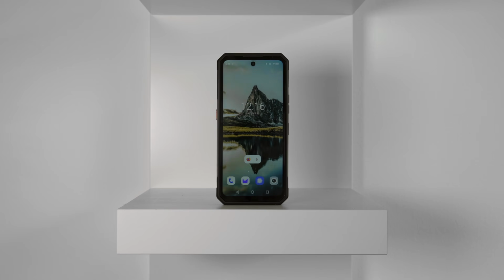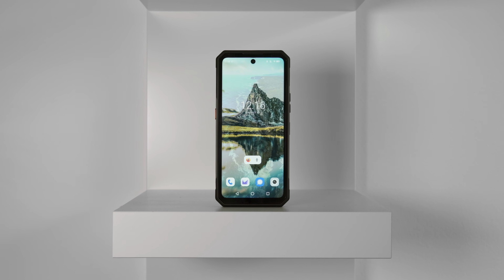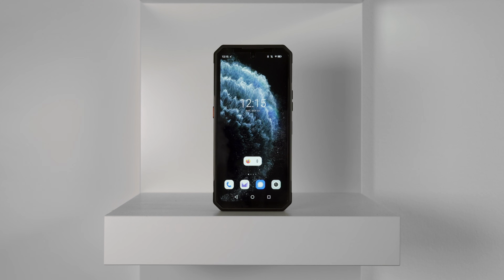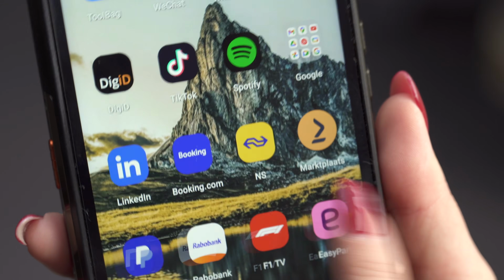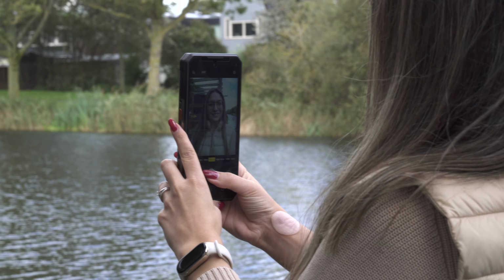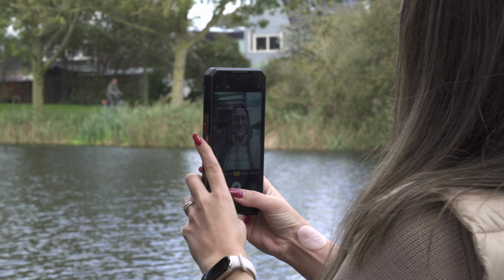Before we discuss the big and heavy elephant in the room, let's take a closer look at the key features of the WP30 Pro first. This rugged smartphone from Oukitel has a captivating 6.7-inch Full HD Plus display, offering a smooth and visually appealing experience. Located at the top center of the screen, there's a punch-hole design for a not so impressive 20 megapixel front-facing camera, but it's enough for capturing some quick selfies.